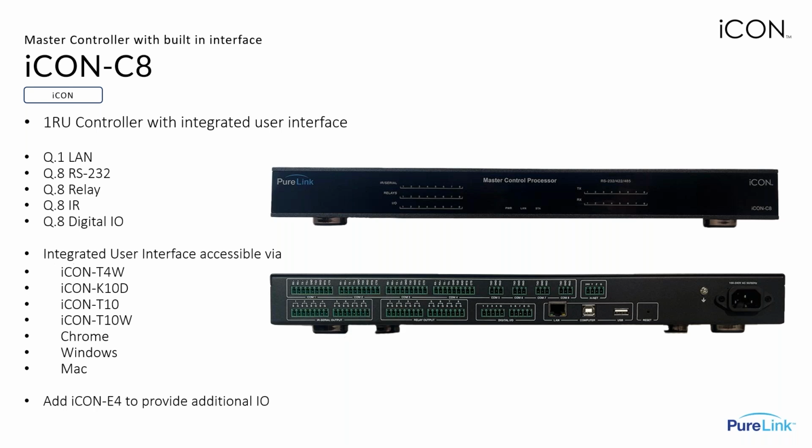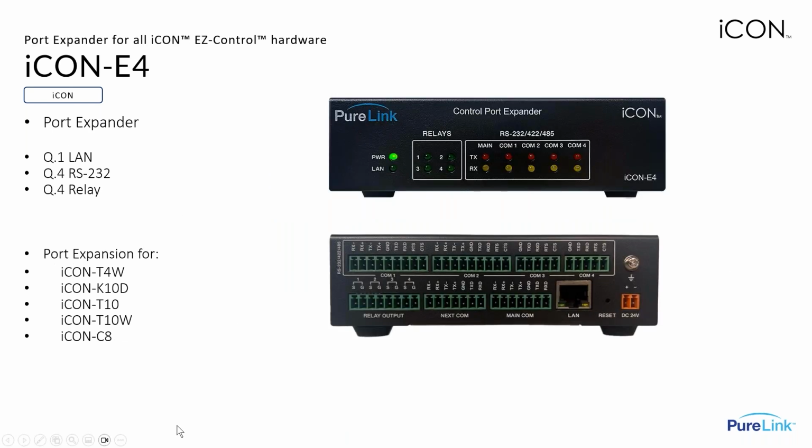And there'll also be options for wireless tablets. Now you'll have to use a wireless router connected to the network that the C8 is connected to, but I can create pages that can be brought up on common OS wireless tablets. So you see a lot of connectivity on the back. It's listed at the top there, but I also can use the E4 expander with this as well. So let's take a look at that product.